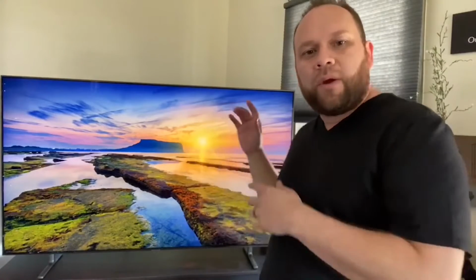But the reason that I went with the QLED was because when it comes to OLED and QLED, if you are in a room that has a lot of natural light, like this room, for example, where I've got a lot of windows, there's a glare that'll be on the TV. The Samsung QLED is better when it comes to glare than OLED is. So that was one of the big reasons that I went with this TV.